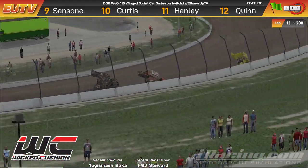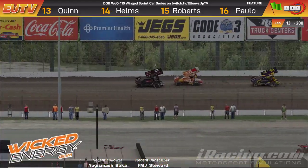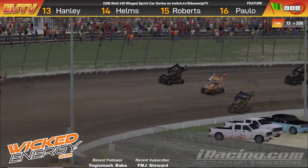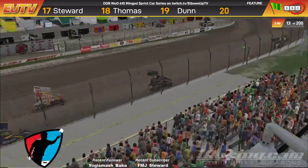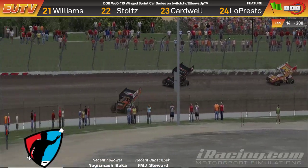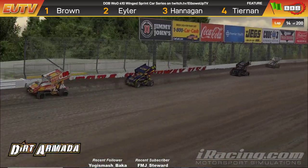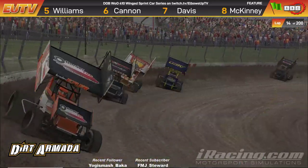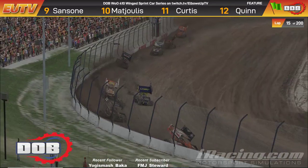Hannigan going to make a move. Not going to stick. Is that going to open the door for James Tiernan? He's got to run down the backstretch, just unable to get that car turned before he had to lift. And that allows Ernie Williams Jr. to make a move on Tiernan. Tiernan back around him, but here comes Blake Cannon looking to make more positions. Cannon unable to make that pass stick. Everybody back to the top. That's the quick line right now, but you can see how thin and dangerous it is.